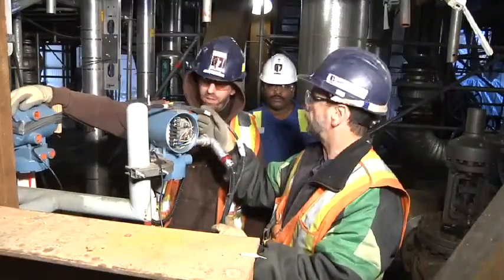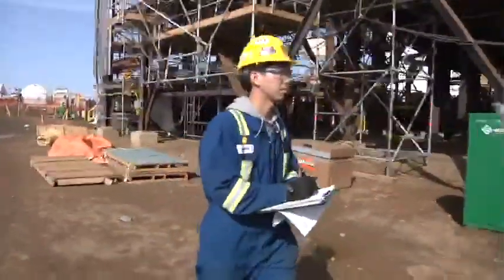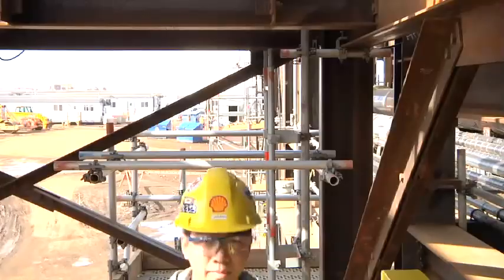30% of project workers are apprentices. It has been a learning experience for many, and many have stepped up to the plate, taken on responsibility, and exceeded expectations. This is a 25M froth tank area, and I'm in charge.